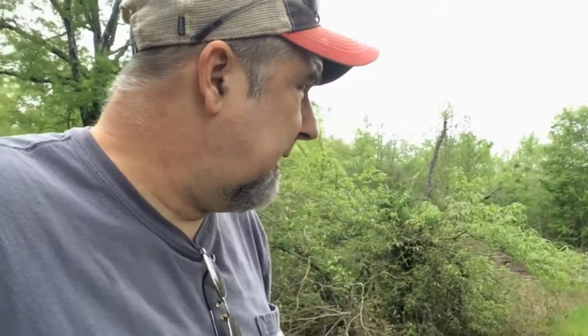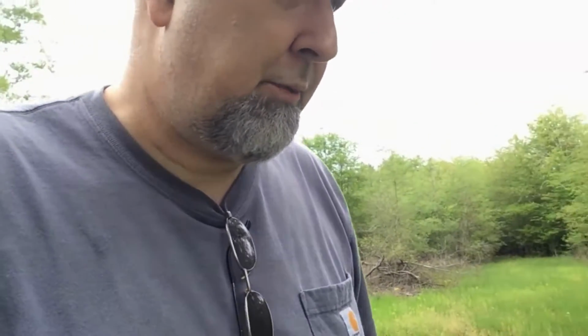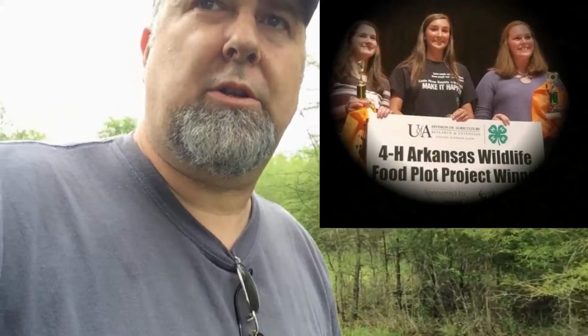Hey, I'm out on the land today and I'm just kind of looking around, looking at food plots and seeing how they did during the late winter. And right now I'm standing in one of 3 food plots that we have on the land. This is called Samantha's plot. My youngest daughter Samantha put this food plot in as a 4-H project.